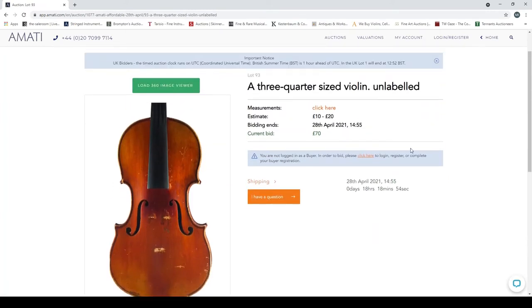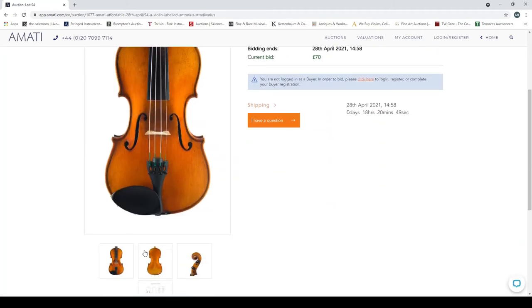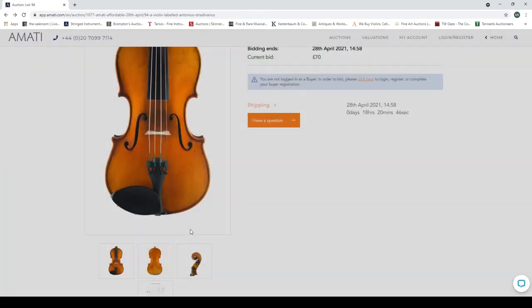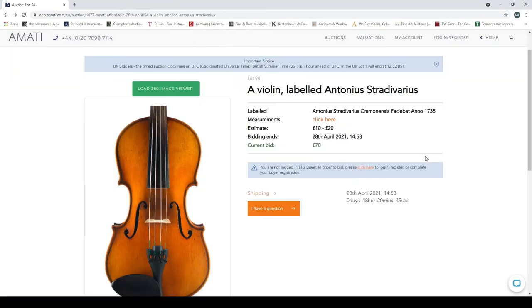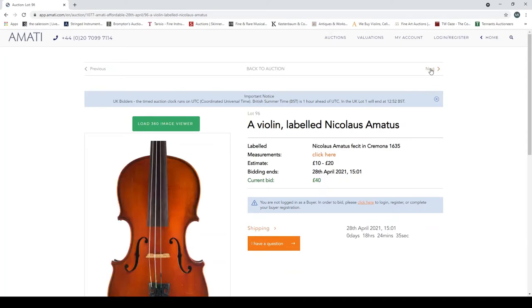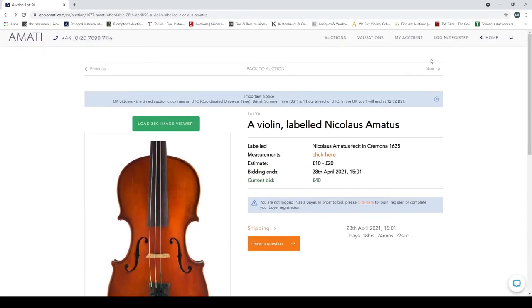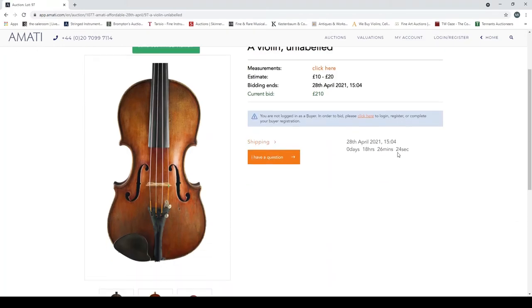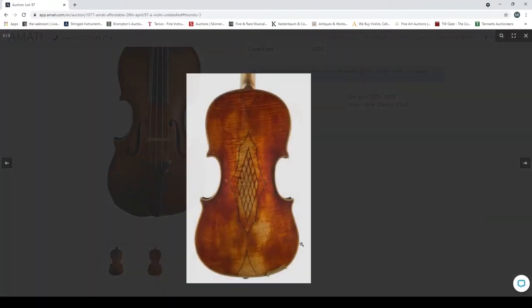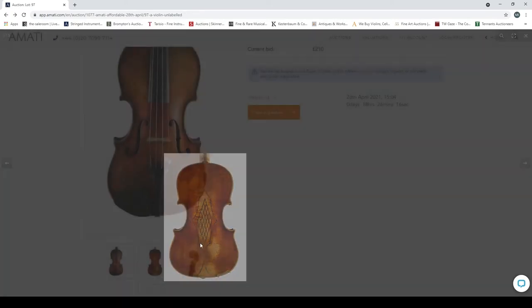Three-quarter size violin unlabeled. Violin labeled Antonio Stradivarius. Three-quarter violin labeled Antonio Stradivarius. Violin labeled Nicholas Amatus. Violin unlabeled. Oh, that's got some interesting purfling there. It's quite curious.